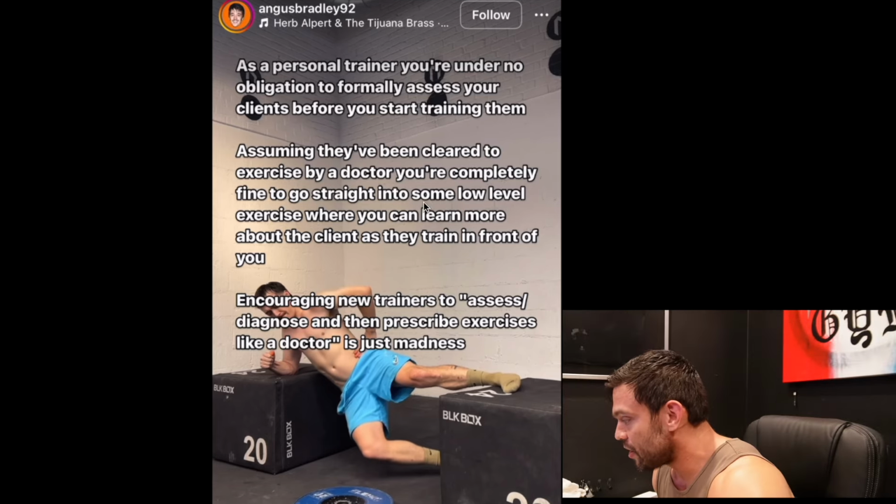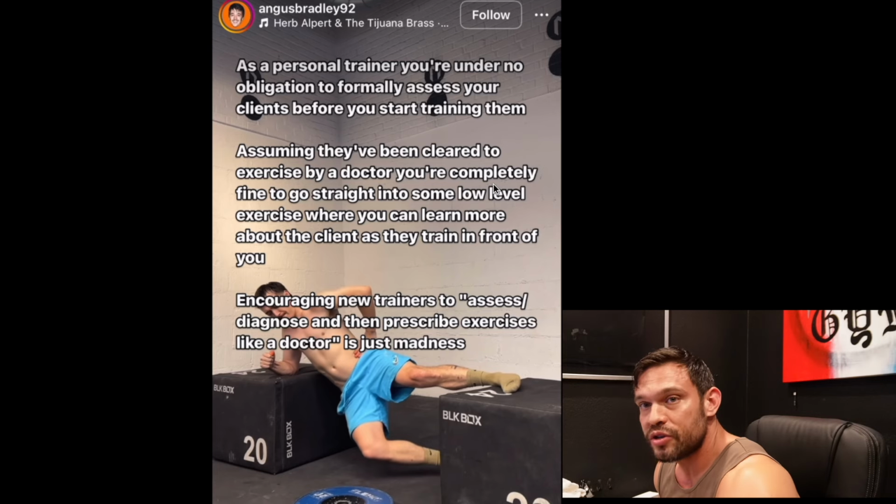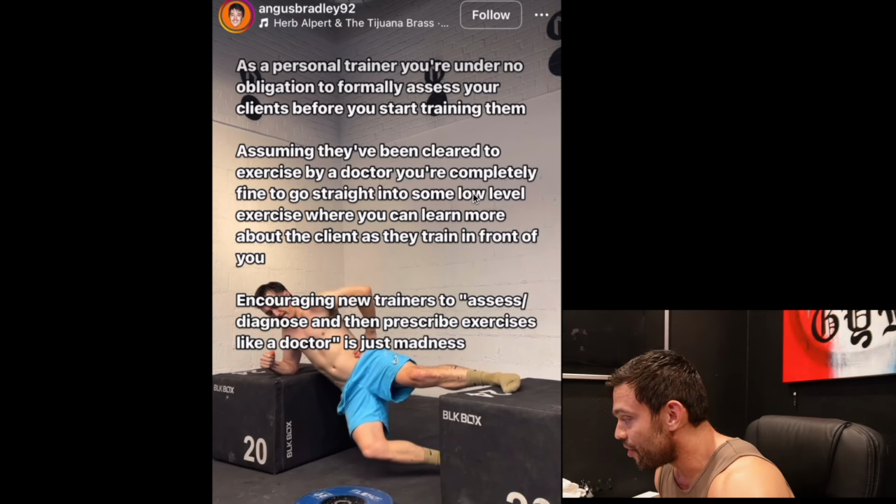He says, assuming they've been cleared to exercise by a doctor, which no one does. No one goes and gets cleared before they start exercising. Most people just start the routine, so you can't assume that at all. You're completely fine to go straight into some low-level exercise where you can learn more about the client as they train in front of you.